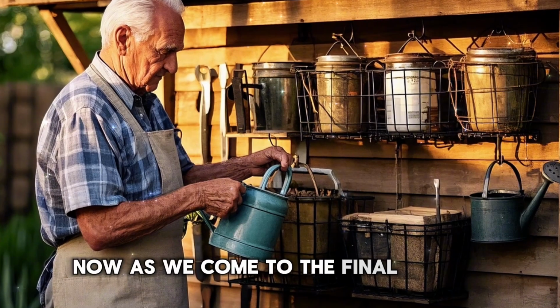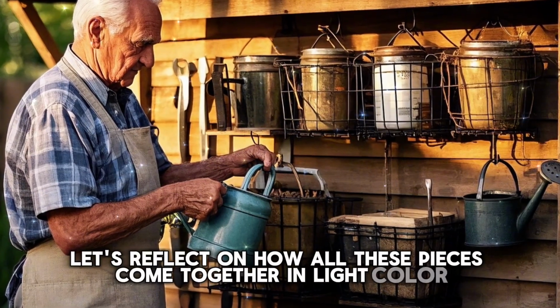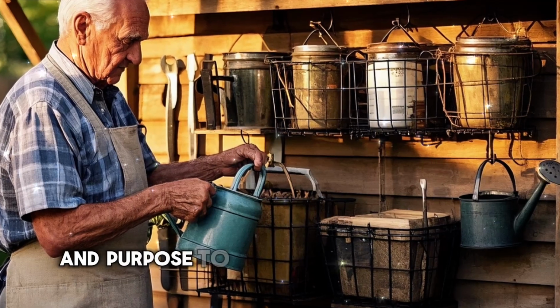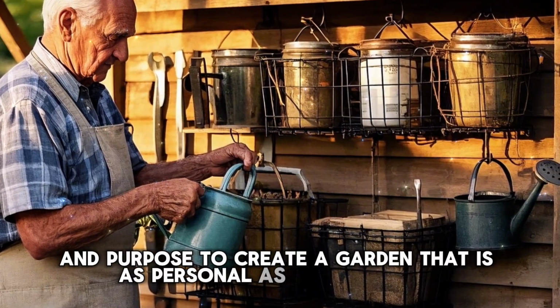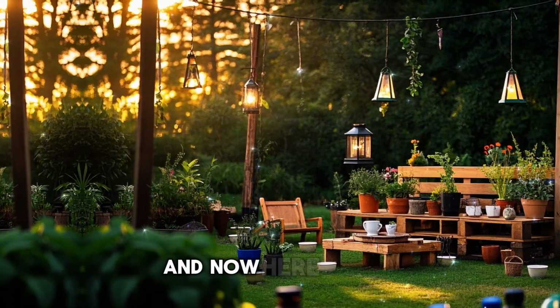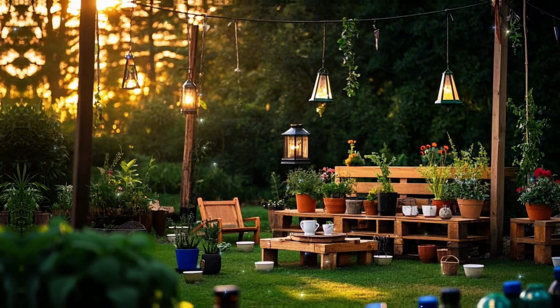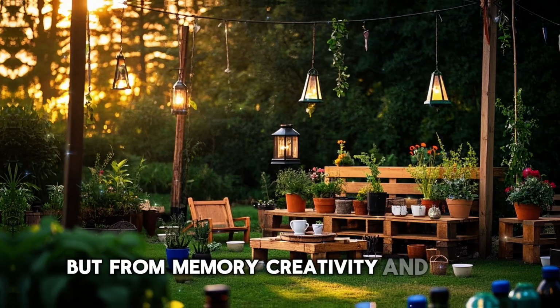Now, as we come to the final stretch, let's reflect on how all these pieces come together, in light, color, texture, and purpose, to create a garden that is as personal as it is beautiful. Let nature in, let peace grow. And now here we are, standing in the heart of a garden built not from trends or price tags, but from memory, creativity, and heart.